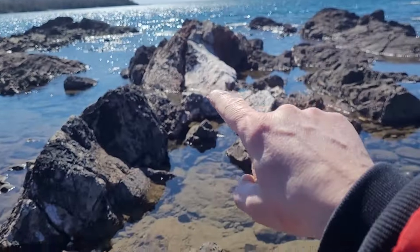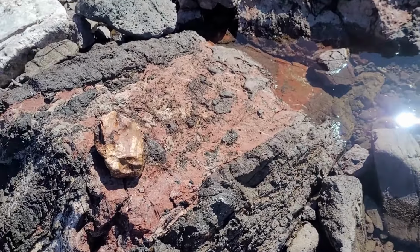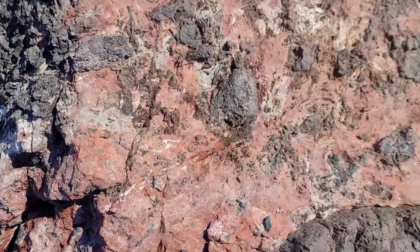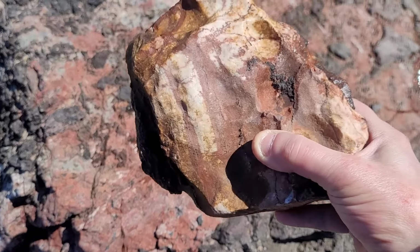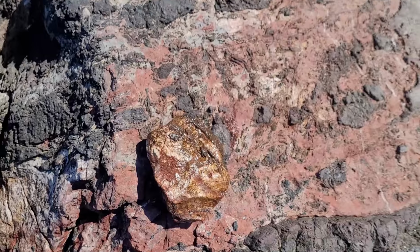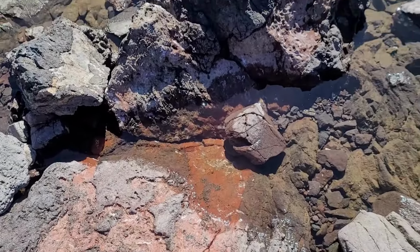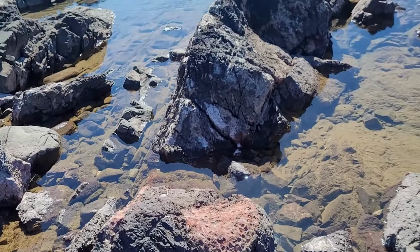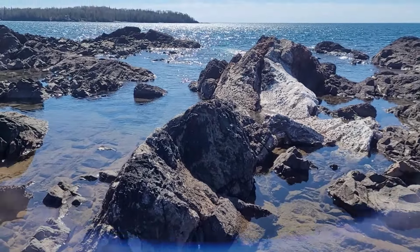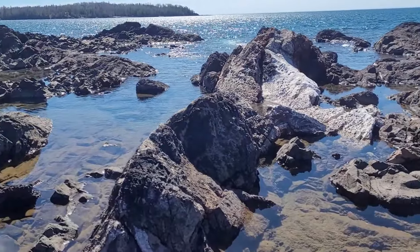So continuing on from that vein, it comes down and turns into this stuff. It's like a reddish material. All that there, and whatever that is, maybe like a feldspar or something, and calcite together. I don't know. Well, that was worth the trip. Never saw that before. We've come out here for years, but because the water is so low, we've never been able to see that. That is so wild.